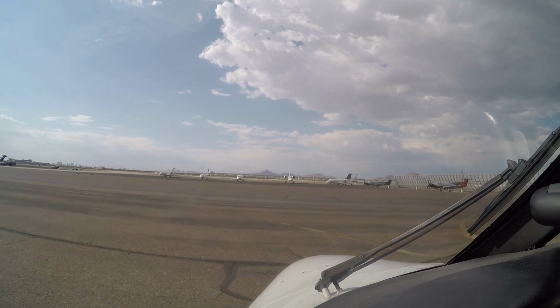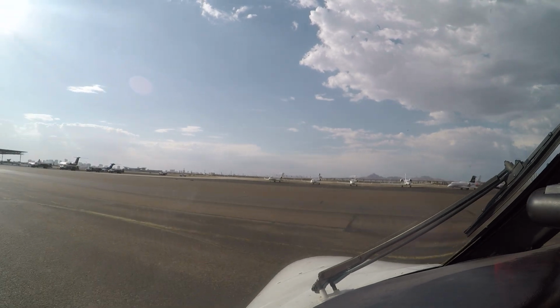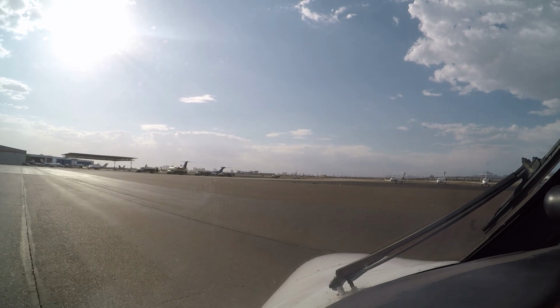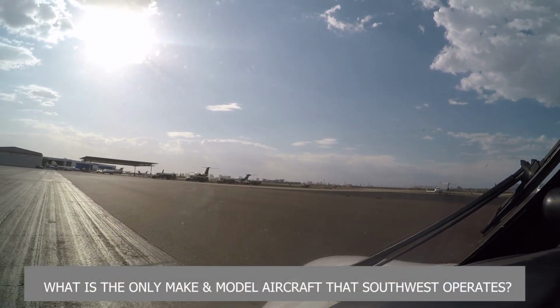Alright, so we got some wind shear on the field right now. I was wondering why that. I knew as soon as I saw that Southwest airplane way over my head that he had gone around.